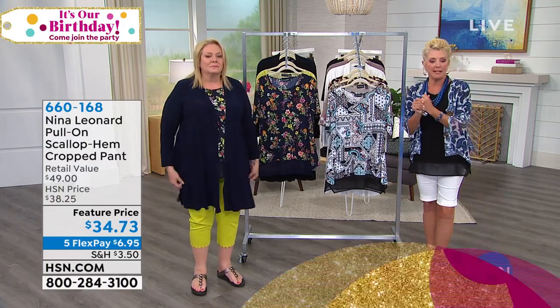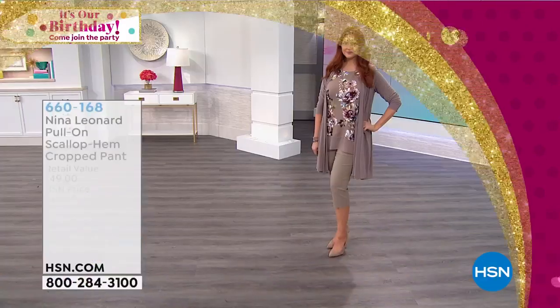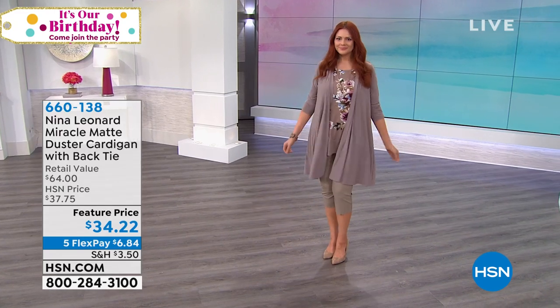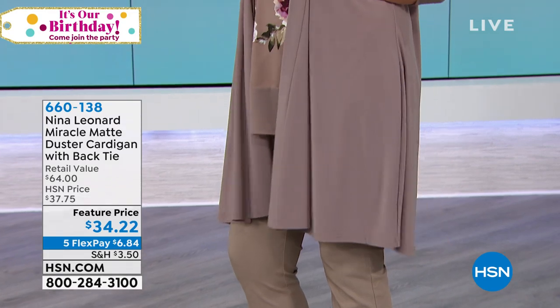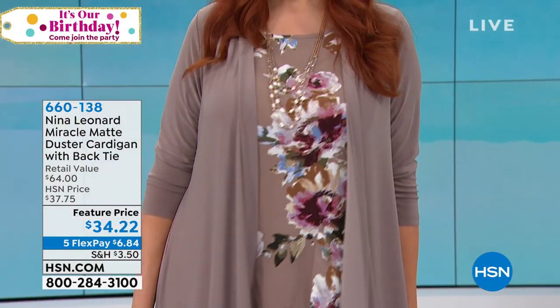All right, what are we talking about next? Love this cardigan. Let me ask this question: do you do this cardigan a lot? I can imagine yes. This is an icon we do in the Versions world. This is one of our duster lengths. It's fabulous because it goes with everything that we make. It works beautifully over the outfit that we're showing you.